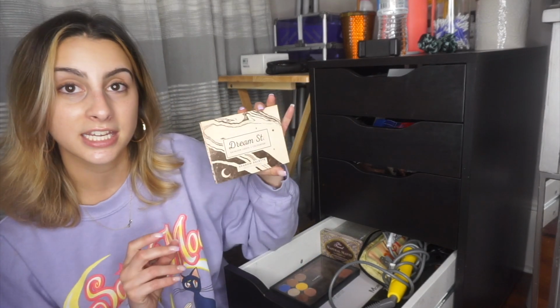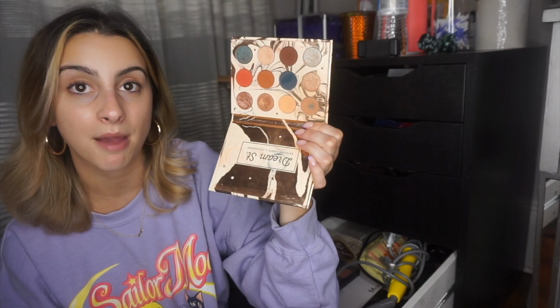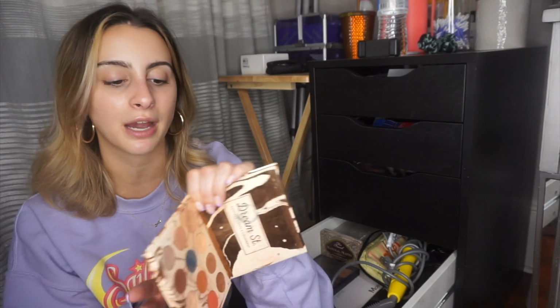So up next is the ColourPop and Kathleen collaboration, the Dream Street palette. This palette, you guys, is such a staple. I love this palette so much. I do still reach for it from time to time. As you can see, I really love this color because it's almost gone. But this palette, to me, is a collectible. Anything that was a bomb collab with a creator, I feel like is a good collectible. So for that, I am going to keep this, even if I don't use it that much.